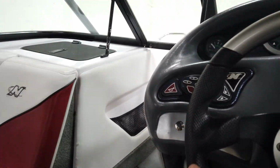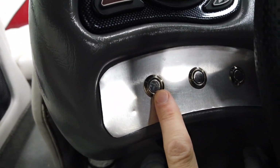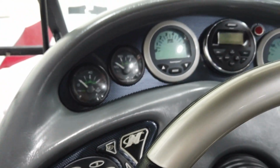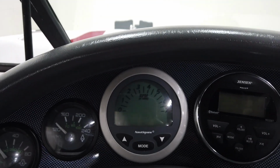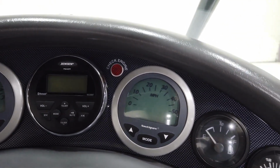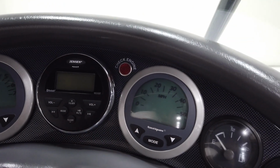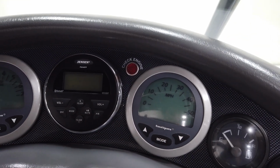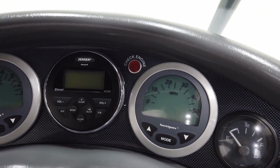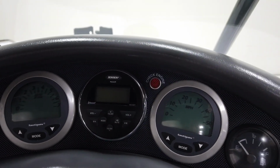Sitting at the dash. Got our keyless ignition on the left. We have the switches over here for our lights and tower speakers. But it's pretty cool. This does have the original style gauges. These were replaced a year after the boat was sold. These are 2002 gauges. We're in an 01 boat. Silver surround would have been for 02. So those were replaced, but you have the digital tack and speedo, which do work.